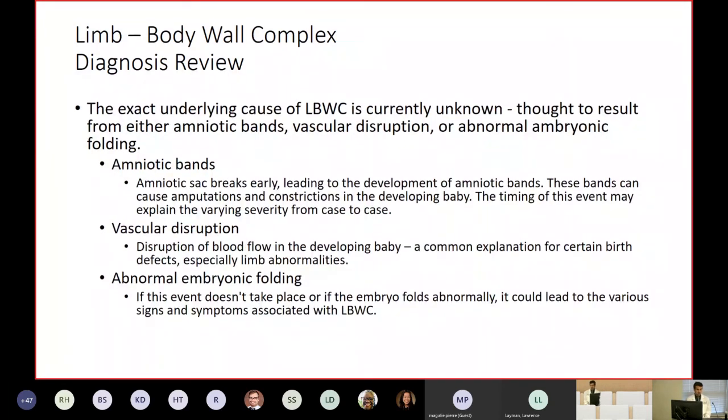The exact cause is unknown, though our leading theories behind the cause of limb-body wall complex include these. First is amniotic bands, which is when the amniotic sac breaks early. We develop these amniotic bands, and these can cause amputations or constrictions in the developing baby. The timing of the creation of the amniotic bands could explain some of the varying severity from case to case.